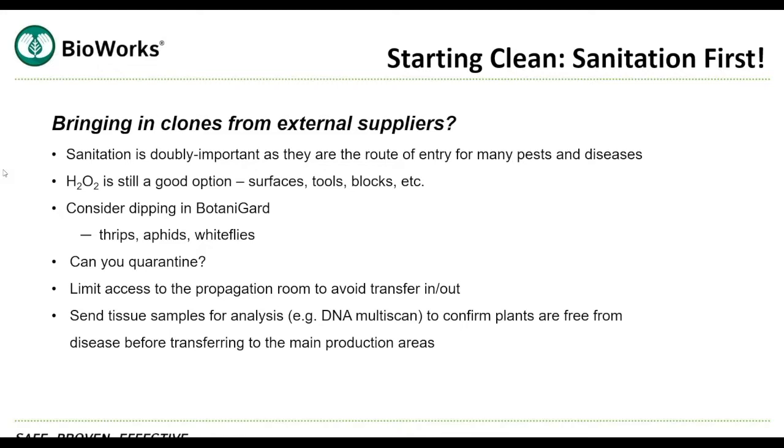And I think one important thing to do as a matter of course is sending out tissue samples for analysis, so you'll get results back pretty quickly that you can then have confidence that your young plants are free from certain diseases, and definitely from viruses. Of course, there's a cost to it, but if you weigh the relatively minor cost incurred there compared to the major costs of control or crop loss, then it's a small investment in the future crop.